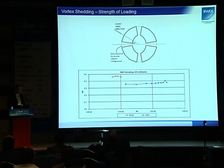We also observed a reduction in the strength of the overall shedding. So that's characterized by the fluctuating lift coefficient. At smaller scale, we had somewhere in the range of 0.45, and then at the larger scale, higher Reynolds number tests, about 0.35. So again, a significant reduction there.